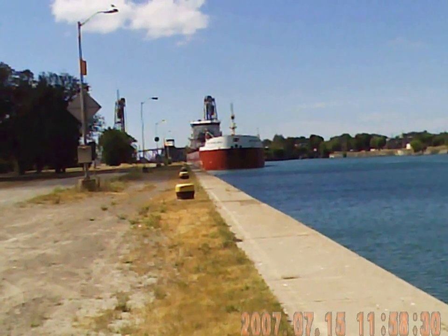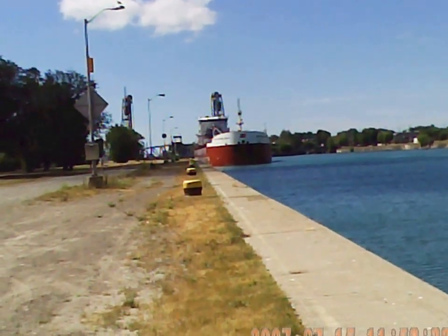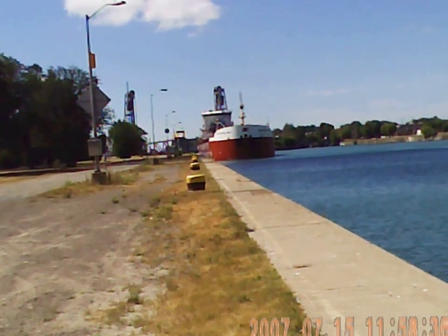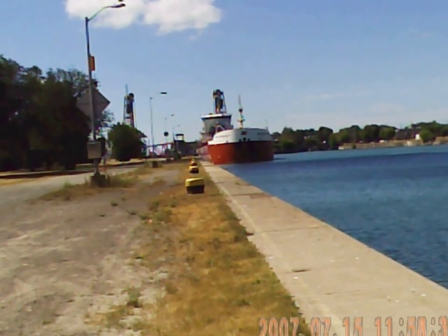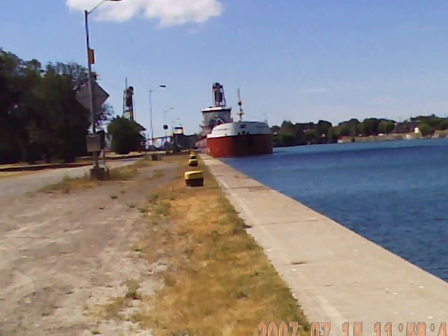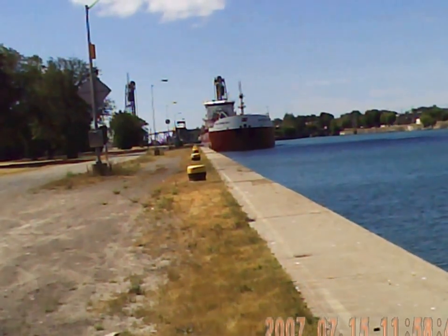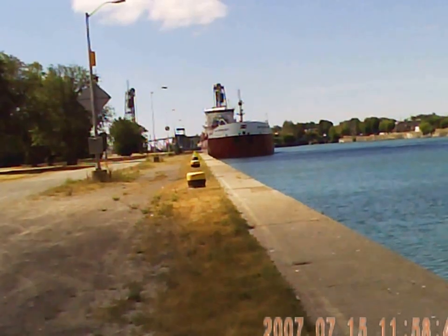She is headed for Hamilton. She's coming out of Ashtabula, Ohio. I believe she may have coke on board. About 30,000 tons. There you can see him swing the nose of her over.